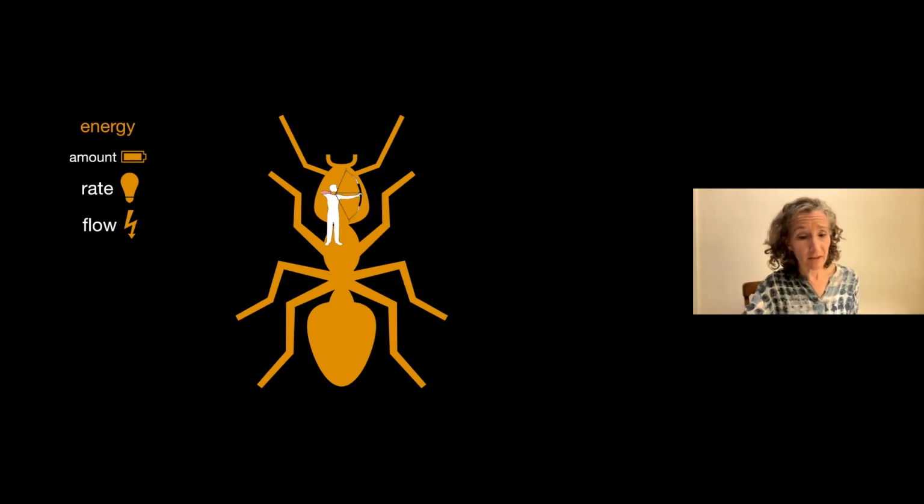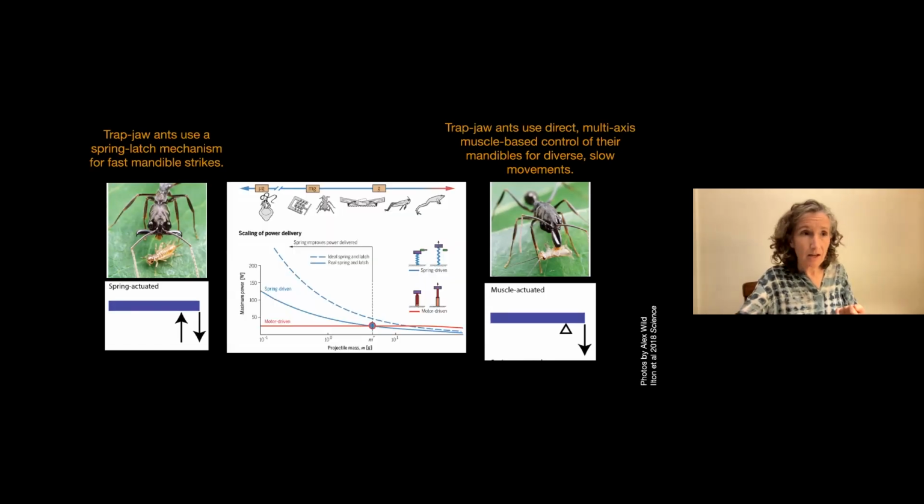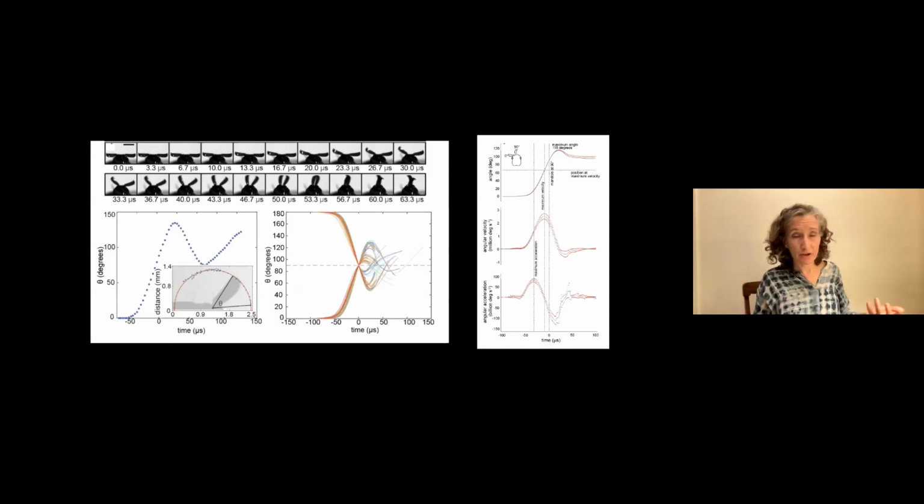They do have a spring and they do have a latch, but it doesn't work like archery. So trapjaw ants, as I said, use a spring latch system, but they can also just close the jaws with muscle. Almost all of these organisms, the animals in particular, retain the ability to do a slow movement directly with the muscle and then switch over into the spring latch system. So these animals, like many of them, have both options. So this means that this isn't even just about size. It can just be about switching mode of operation. But really, we were curious mostly about the spring-driven strikes. How are these animals closing their jaws?